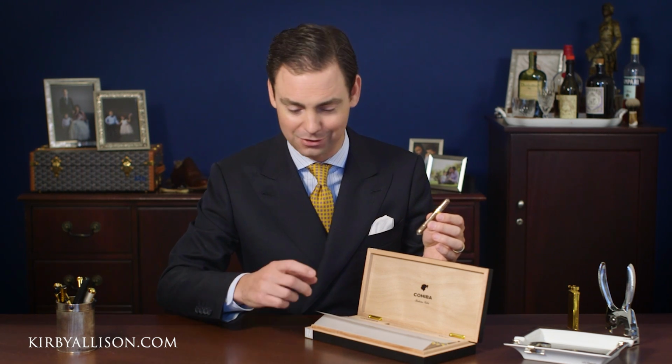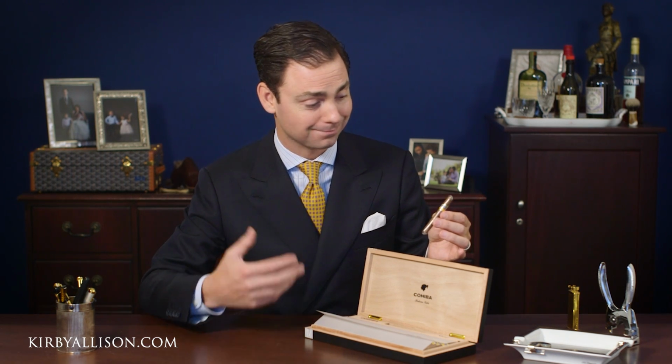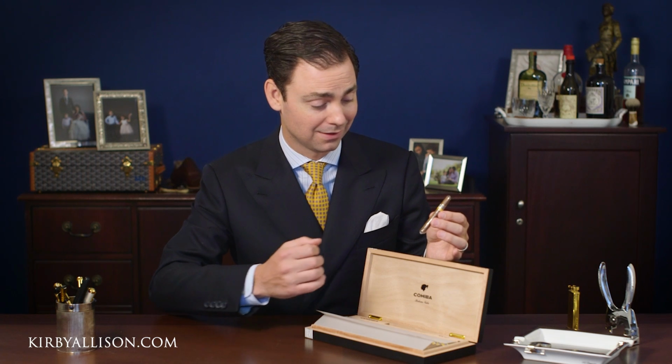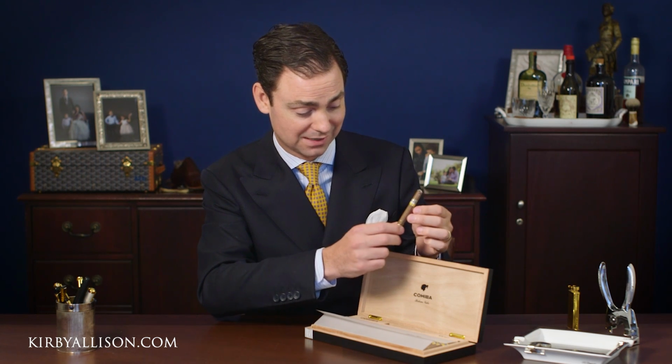Now, at first glance, of course, the obvious question is, how does this smoke? I mean, if you're someone that really enjoys a traditional cigar, a proper ring gauge, longer, this is the polar opposite of that as I've ever seen. But it's from Cohiba. I am told that they're quite popular, and so we're going to try these out.